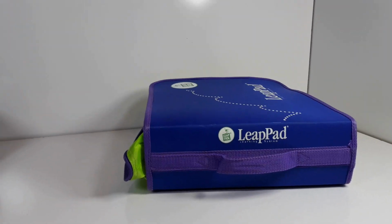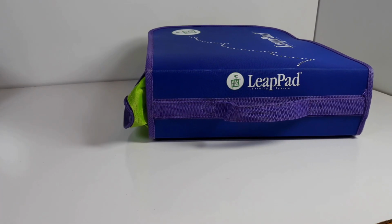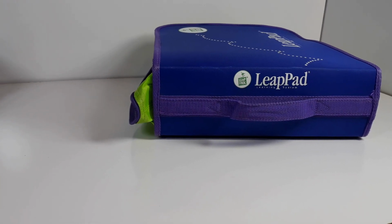But anyway, now that is everything from the garage sale. I think it's everything, right? Yes. With the exception of a weird lamp that we bought for ourselves.